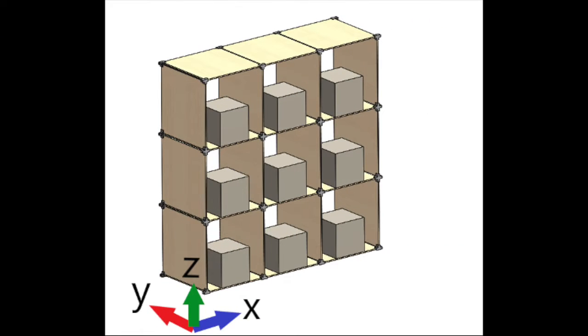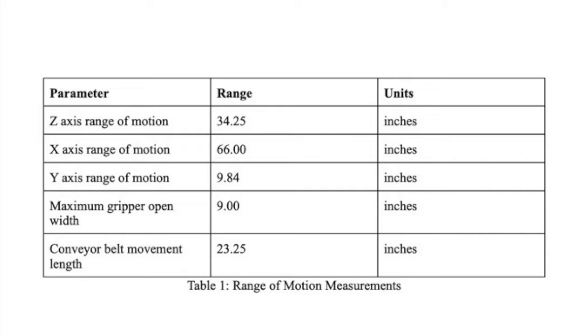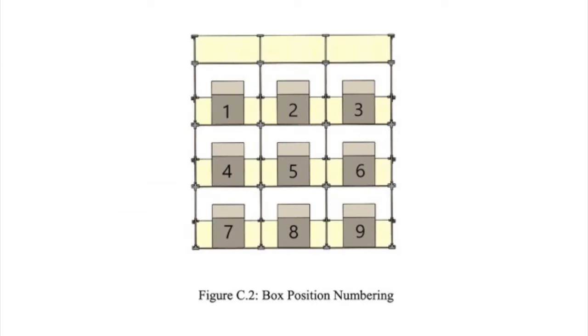According to our design specifications, the prototype must collect boxes from a 3x3 grid of 6-inch boxes. Therefore, it must, and was able to, move up to 3 feet vertically and horizontally. According to our design specifications, the system would be able to retrieve a package in under 1 minute.